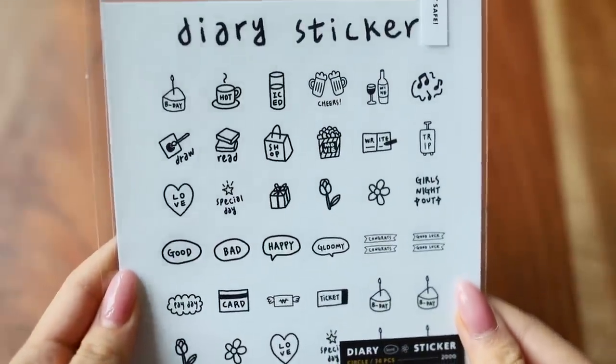These ones look like hand-drawn. They're black and white, and they have little speech bubbles and even labels. There's ones for birthday, a trip, a girl's night out. So these ones would even be cute to use in a planner or your bullet journal if you wanted to stick the birthday one on someone's birthday.